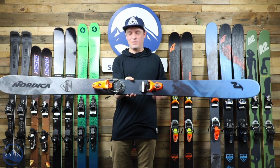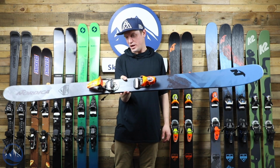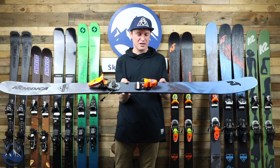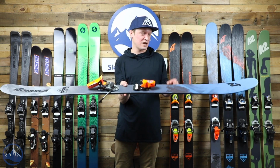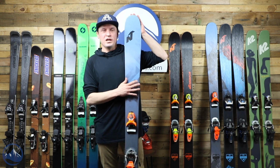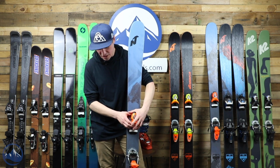This is maybe one of the best looking orange FKS bindings still out, unless somebody has a brand new one sitting in a box. But I had these stashed aside knowing that I would want to put them on something someday. This is actually the 2020 Enforcer graphic, which to me is still my favorite, although the ski itself hasn't changed.